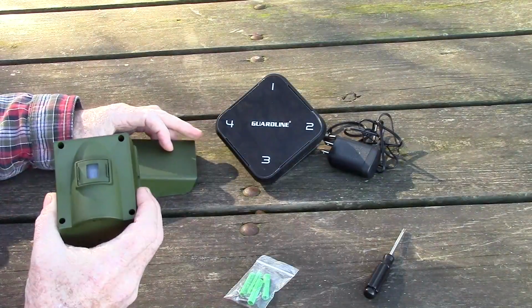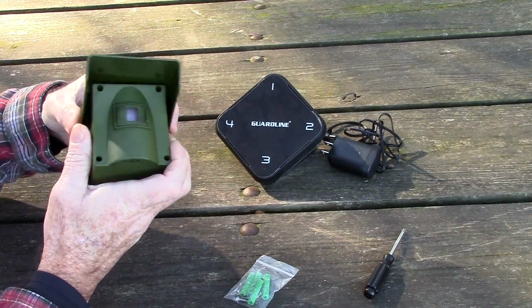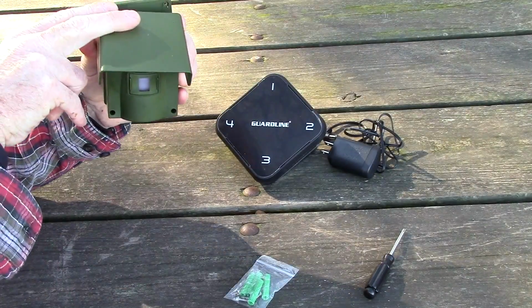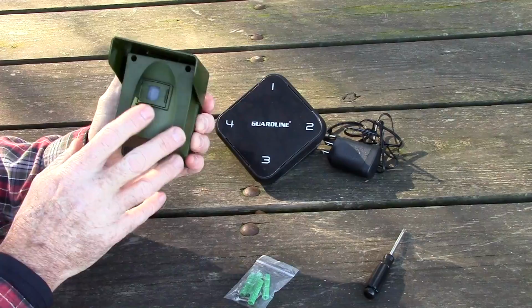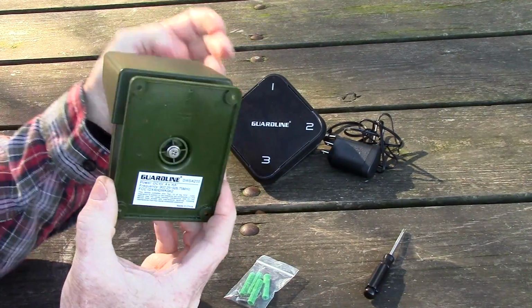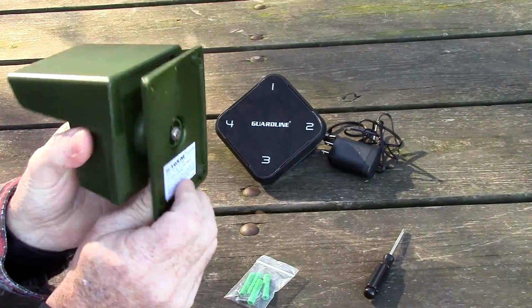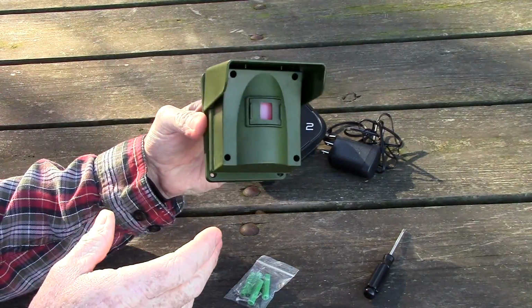There we go. Once you have your batteries installed, you can snap the sunscreen hood on top of it, and that's going to keep the weather off of it, and it's going to keep the sun from interfering with it. This is an infrared motion detector. And then you've got screw holes here. You can screw this to a post, or you can zip tie it, or just tie it with a piece of cordage to a tree or whatever in a portable, temporary use.